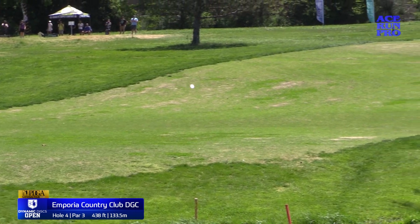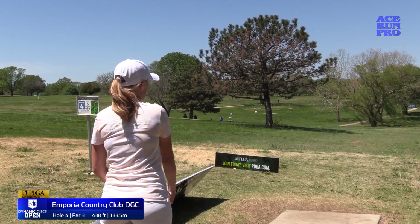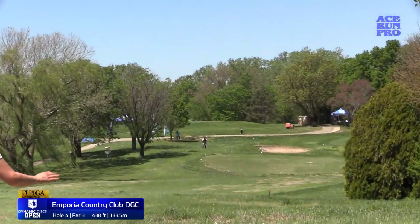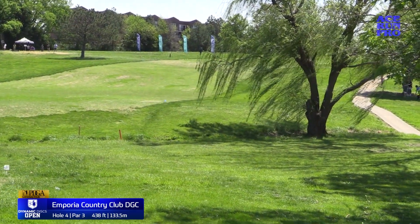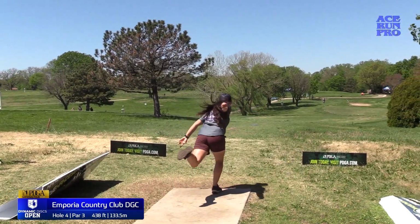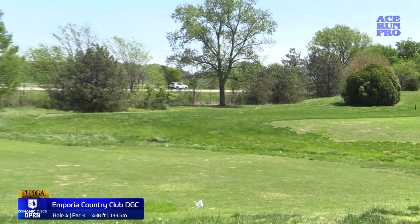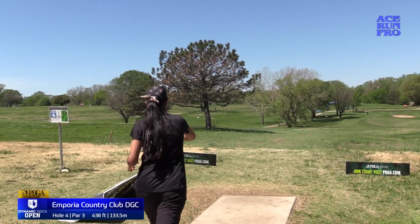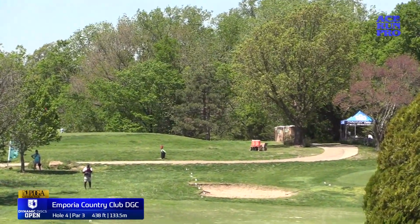Heather threw that super low. But it's safe up there, but she'll have a long look to the basket. Yeah, and if you see that weeping willow up there, you can see the wind is pushing a little bit left to right. It's going to be pushing those hyzers down, not giving them a lot of distance. Looks like the wind got a hold of that one and maybe turned it over a little bit. Yeah. It's unfortunate for Erika. Just needs to come back.